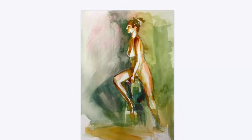is the shadow that the model is casting on the background. I think the shadow is really great. It sort of anchors the figure into a background. Lots of times I see figure drawings done in class and they just look like this random nude person floating in the middle of this blank space. It's sort of awkward looking. And so I really like the way that she seems really immersed into the background because of that shadow.